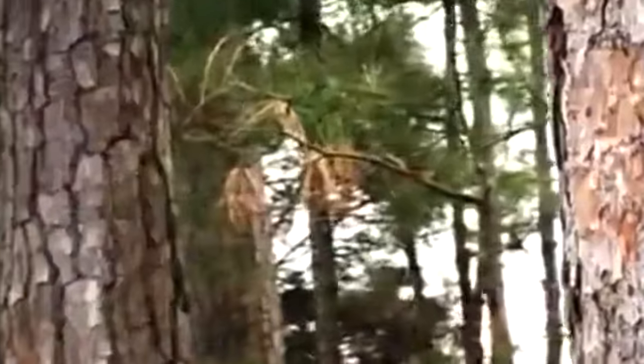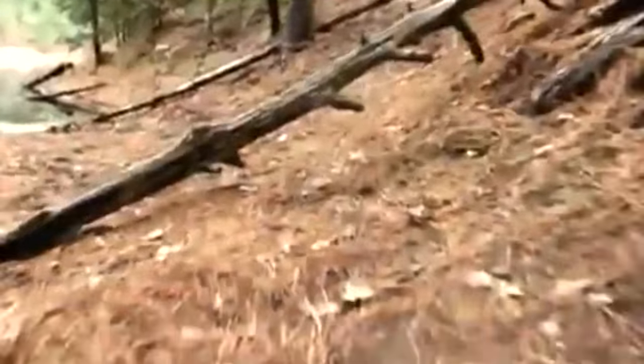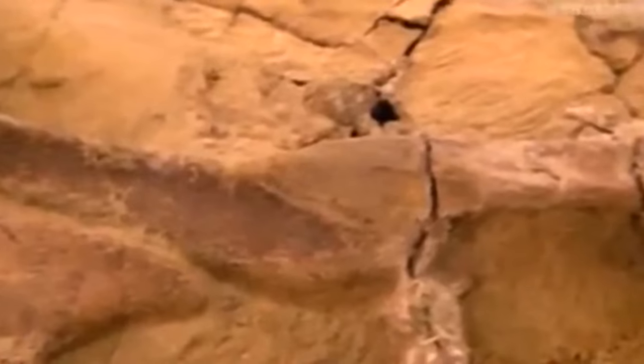Experts then took a step back and began to piece together how this battle could have started between the duckbill and a pack of raptors. They began by examining the differences between predator and prey.